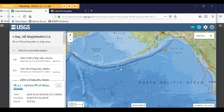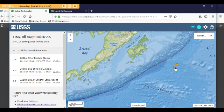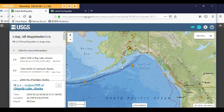Here in the Aleutian Islands was a 4.1 near Otka. This one happened last night at 6:51 p.m. Then a 3.8 near Kodiak at 4:12 this morning. A 4.4 near Kodiak at 10:45 last night. A 2.2 near Chignik Lake at 7:18 last night. There's those.